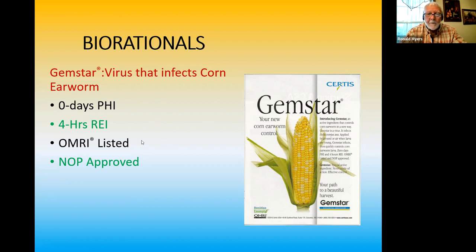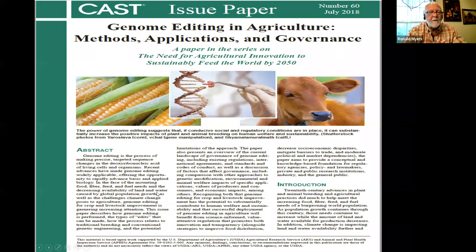So what do we do to our field corn and sweet corn to make it fairly insect-free, really? Control corn borer, corn rootworm, corn earworm, armyworm. So it's that BT genetically engineered stuff, right? Even our sweet corn now is predominantly BT. So genetic engineering, that's where we're going to go, I think, into the future.